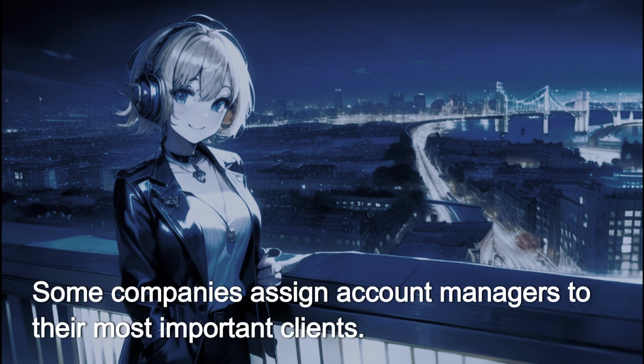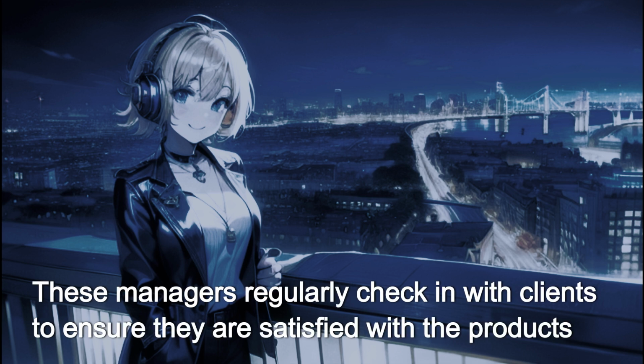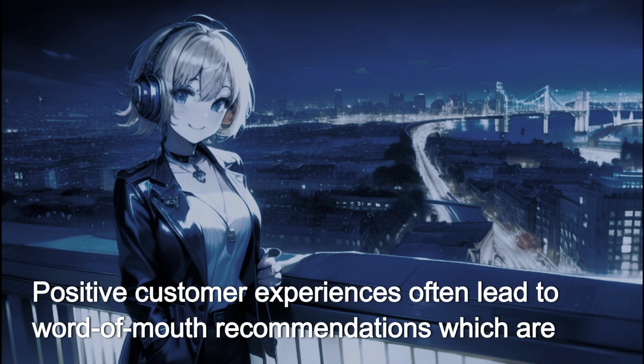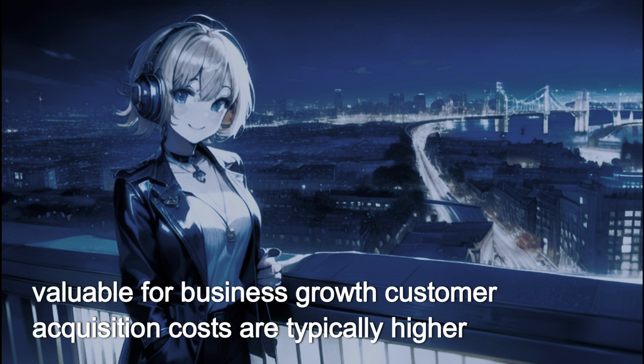Some companies assign account managers to their most important clients. These managers regularly check in with clients to ensure they are satisfied with the products or services. Positive customer experiences often lead to word-of-mouth recommendations, which are valuable for business growth.